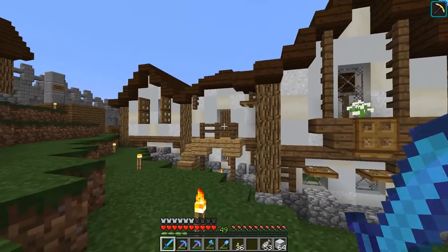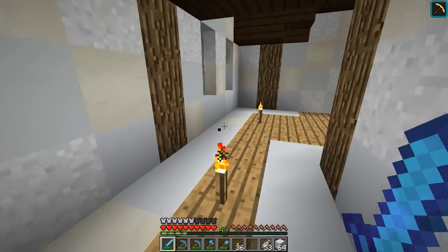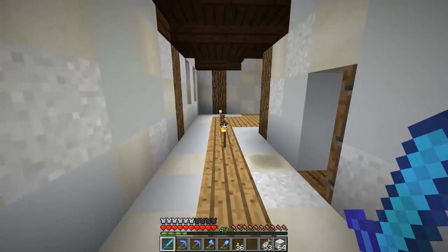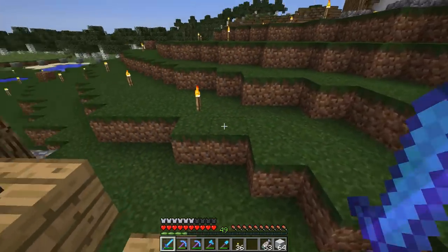I really like the way that this turned out. I think it turned out really well. There's a little back porch over here, so you can get up to a second floor. Second floor doesn't look great, but once again, the interiors are not the focus here.